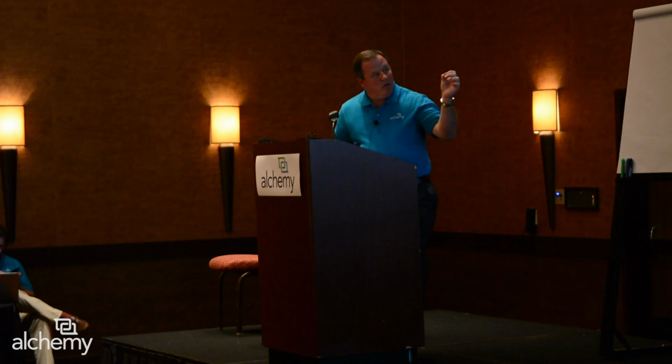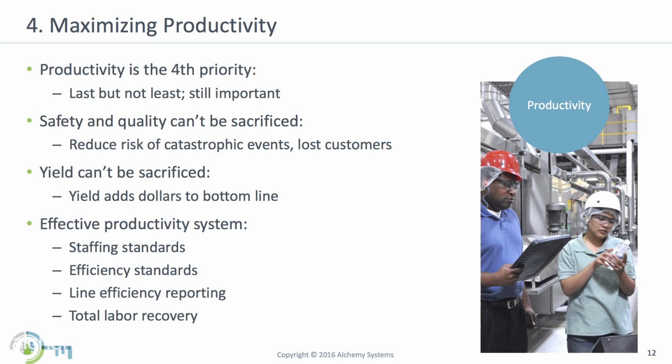So when you set the productivity system up in place, there should be staffing standards, so you know exactly how many employees are necessary on each line and how many support employees are necessary for the overall operation. Then there should be efficiency standards for each one of the lines, so you know what the target volume throughput is and what the speed of those lines are, and then how much time should be necessary for it. And then the line efficiency reporting, so you know exactly on a daily basis how the lines performed.